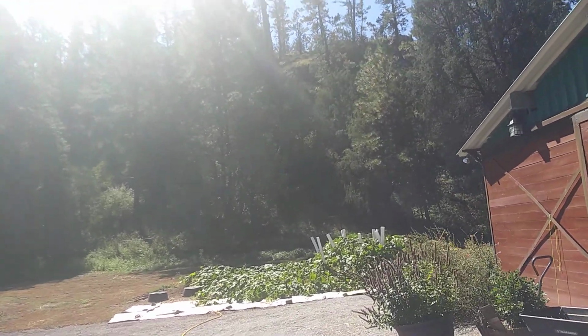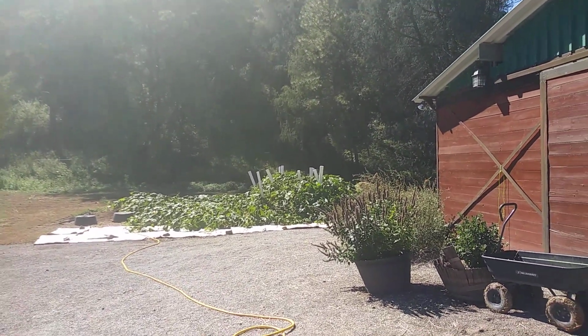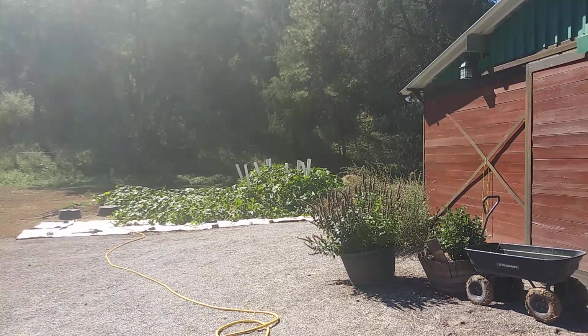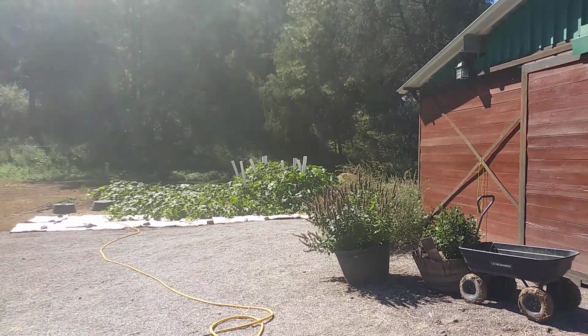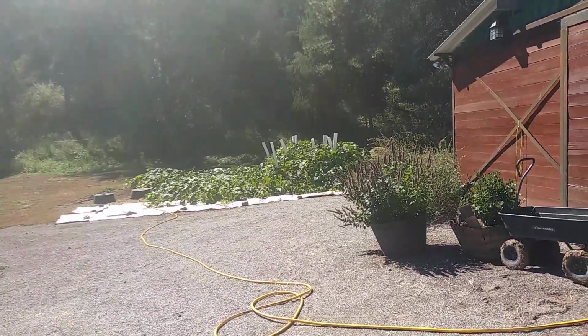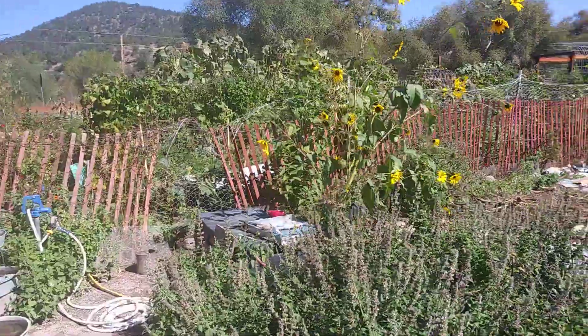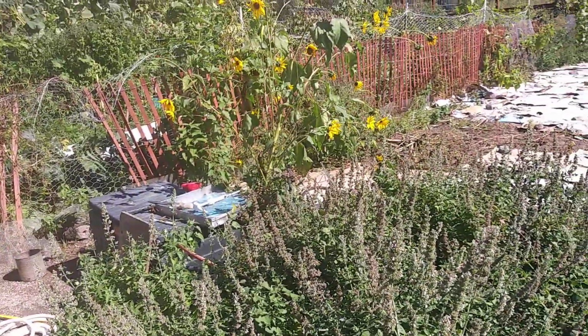So interesting. And here's a quick view of the Godzilla squashes over on the compost piles. Some leaves are completely damaged and others are just fine. I'm not quite sure what's going on, because that area is pretty cold.